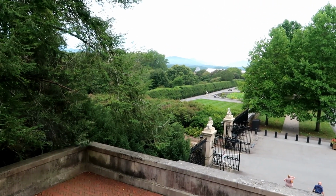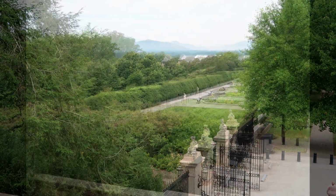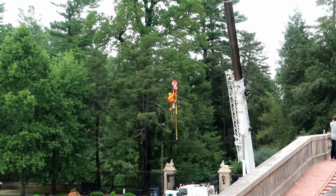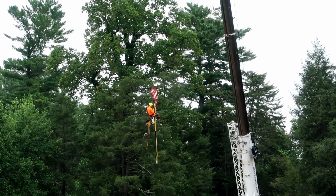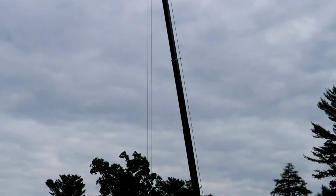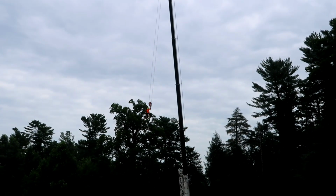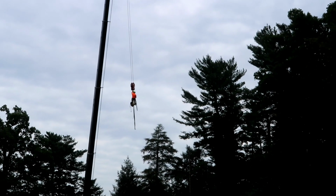Wow. Oh my gosh. What a beautiful shot. You could not pay me enough for that. You cannot be scared of heights. Oh my goodness. Look how high that crane is. Gosh, how high is he going? And now he's swinging.